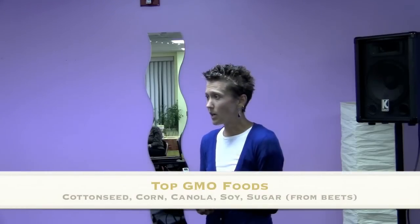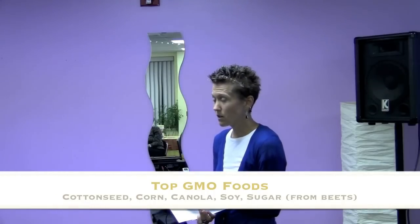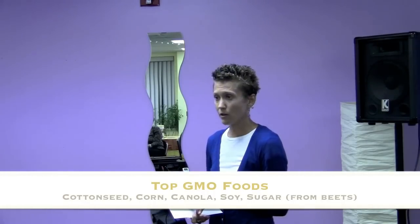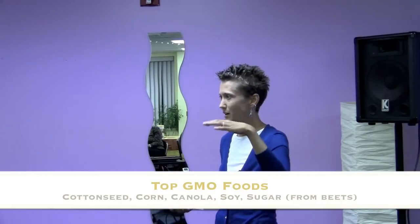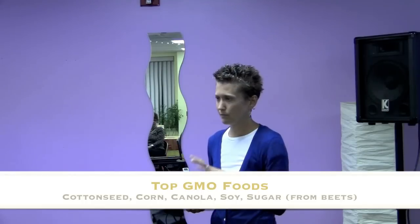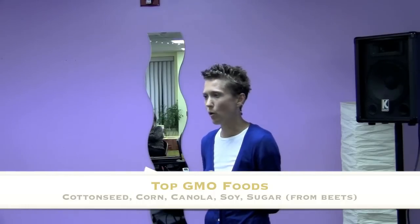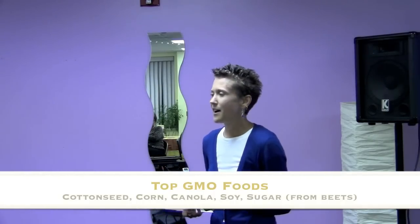Cottonseed, and you think, well, we don't eat cotton, but we do consume a lot of cottonseed oil in our packaged foods especially. So that's a big one. Canola is another top GMO food. Again, it's more than 80%, I forget the exact percentage, but most canola is GMO. And you'll find canola oil, again, in lots of packaged foods.